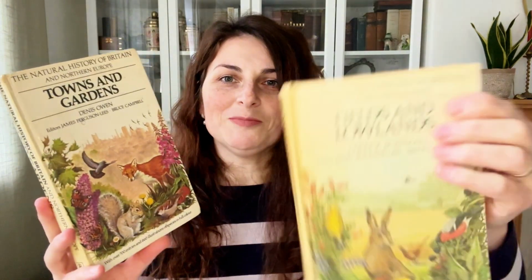And I'm thinking to do like a romantic theme because Valentine's Day is coming, and I love the pinks on the cover of this one. This is more like green and yellow, and I think this one would look nice in that flat lay.